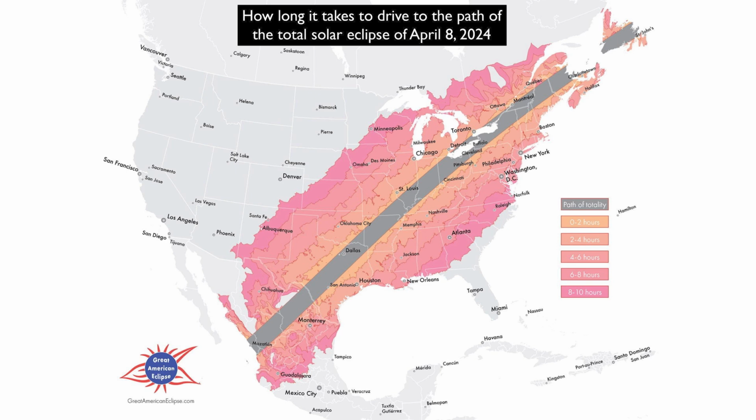So a lot of these maps are from greatamericaneclipse.com. You can get high resolution versions there. And if you plan on going to other states to view, maybe like Illinois or Indiana, they have individual maps for those states. So you can get a really good idea of how much totality you'll have.